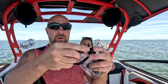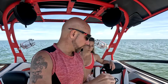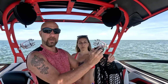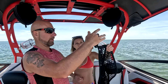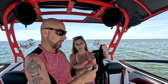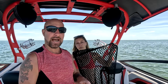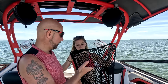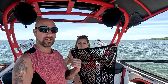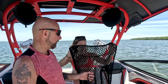So you just loop this around whatever it is that you are attaching it to, and then that ball is going to loop around here. These are fairly snug, but not too hard to attach. And I put this up on the back of my bimini. Now I think that what this is going to work really well for is life jackets when they are wet. Obviously we don't want them dripping all over the place. We don't want them in the way. We have some life jackets. We're actually going to try that out right now, see if it works as good as what I think it's going to work.